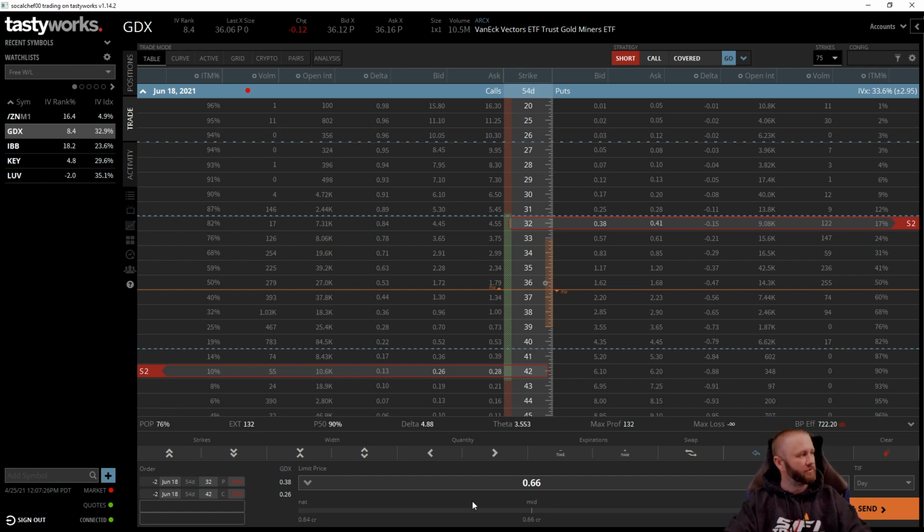This is a multiple contract play because it's only about 66 cents, 65 cents. So I'm looking to do at least 2 contracts. That would give about $1.30 in credit, and only costs about $722 to put on.